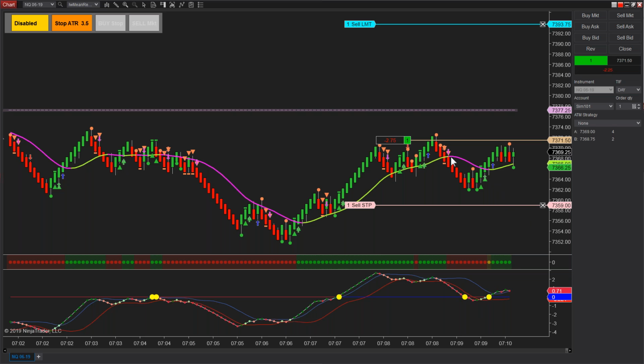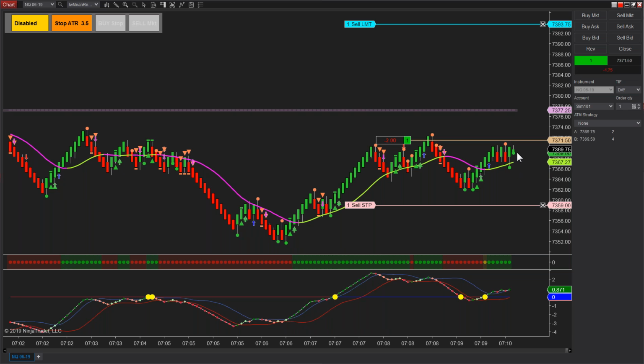All right, so here after this little swing, we are producing another trend change signal on the Falcon. So the trend line changing color. Here's the move up that changed the trend line color. Here's the counter move. And now we're coming back with a warning dot and potentially a buy signal.